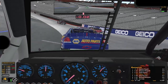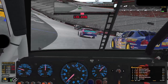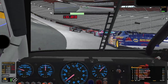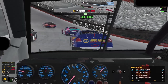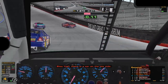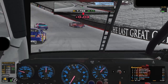Side by side still, making me nervous. Got a lap car up ahead. Just being patient here. As everyone has to get by the 14, he seems like he's doing an okay job holding it down there. It's just tight racing here at Bristol. Part of the fun, really. That's a short track type thing. Clear inside. You've just done a 15.6.